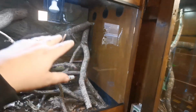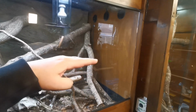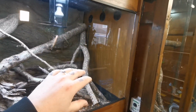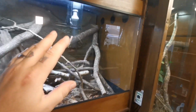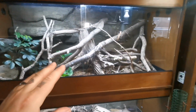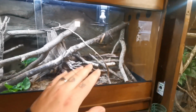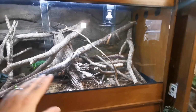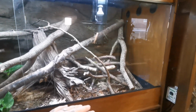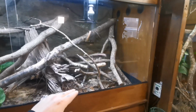But I would like the rocks to match this background here, so I'm going to build up the rocks back here, maybe try and make a little planted area for some plants, because one of the main things in this viv that annoys me is the lack of plants. So to combat that, I want to create a few more planting areas, and I want to put in deeper soil as well to help keep the moisture levels up in the soil.